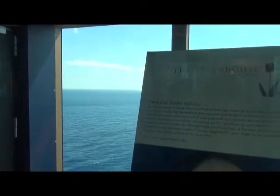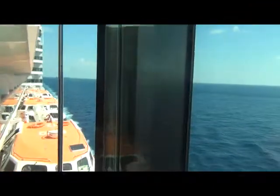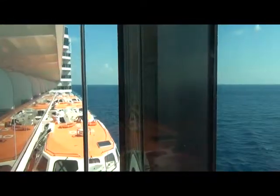And here are the outside elevators we're going to ride on. These are really fast and the view of the outside is terrific. Now it should go all the way down. Deck 5, veranda.